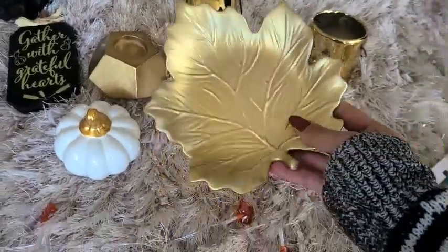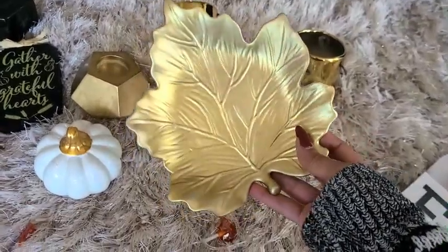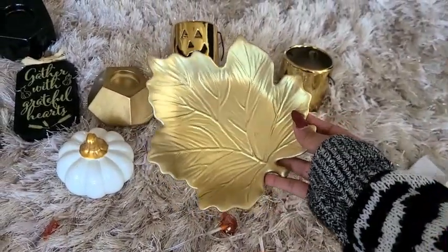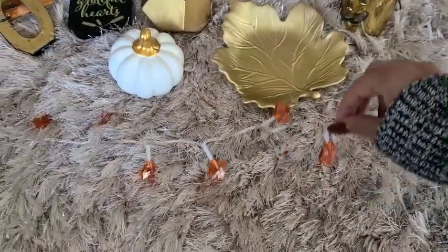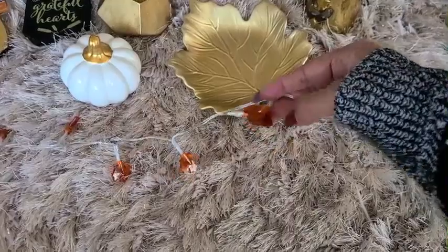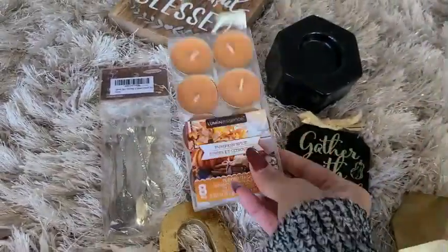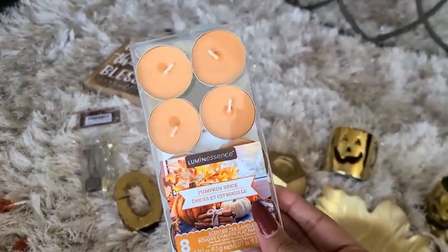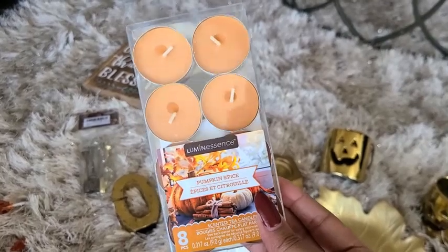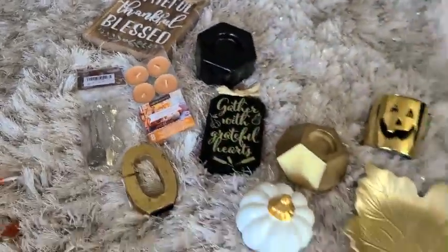And then I got this gold leaf from Big Lots. It was $10. I thought that was a good steal. It's really big and exactly what I was looking for. I got these cute little leaf string lights, Dollar Tree. These candles as well. And guys, I got this from the Dollar Tree. These tealight candles smell so good, like pumpkin. I was surprised, and for $1, that was a good find.